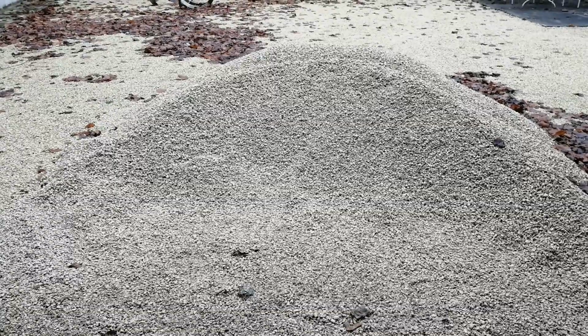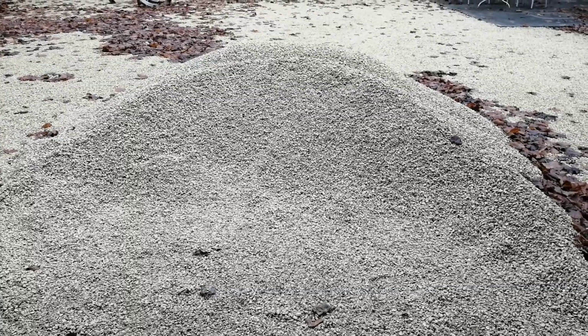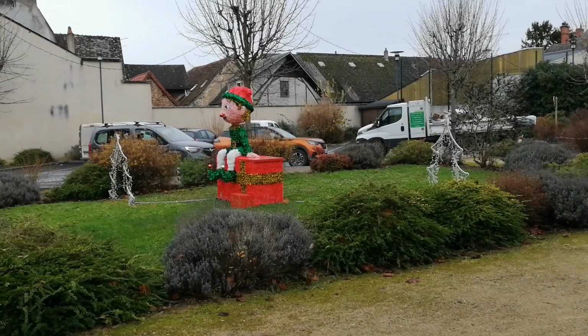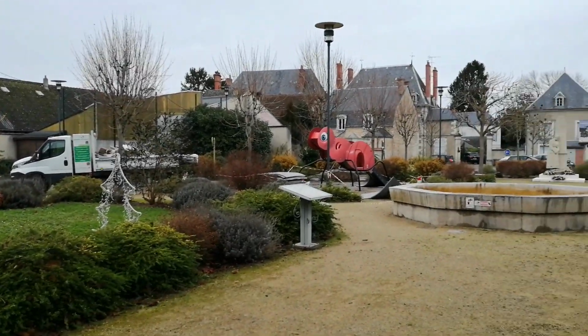Sonny's made a big dent in that pile already. I think we've used almost half of it. We'll see. Right, the Christmas elf arrived back some time ago now, but we've got a new arrival in the square, and it's this.